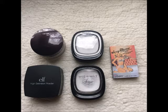And once both of those are completely done, I'll be moving on to the Sexy Mama powder and kind of move that one out. I feel like there's a lot of powder here, but I'm still really confident that I can get all of these finished up for the year.